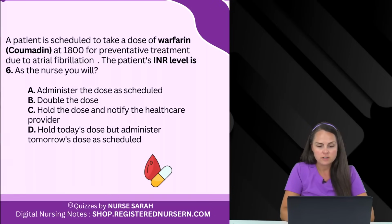This question says a patient is scheduled to take a dose of warfarin, which is Coumadin, at 1800 for preventative treatment due to atrial fibrillation. The patient's INR level is 6. As a nurse, you will A, administer the dose as scheduled.